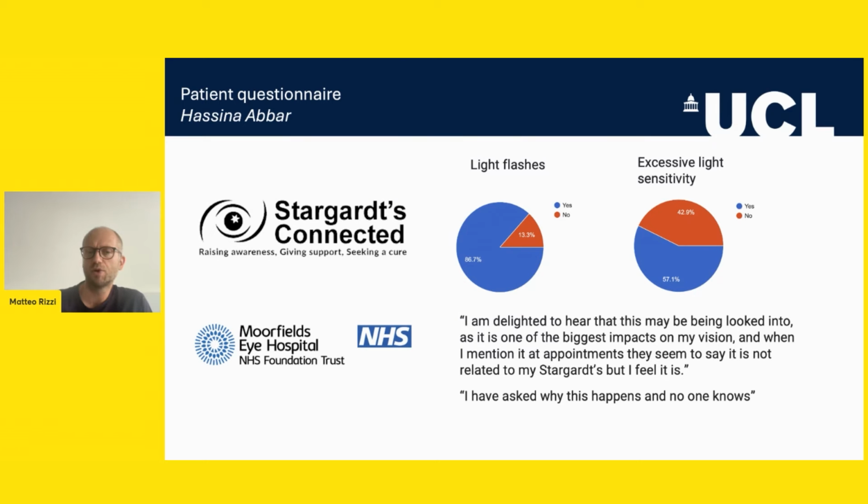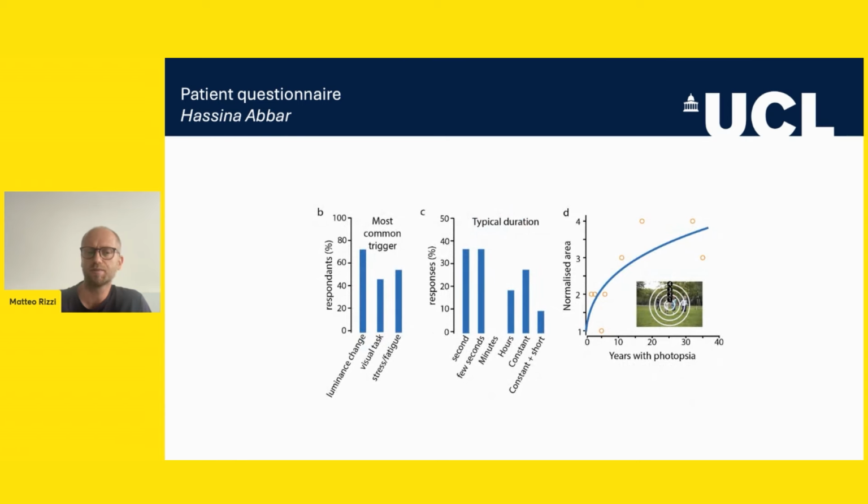So Hasina also looked more in detail at the quality of these light flashes and these symptoms. Just to give you an idea of some of her work, we asked, for example, patients what triggers, if anything, these flashes. The most common response was that a change in luminance was a trigger. So if people switched on a light in a dark room, or went out from a dark room into light, or vice versa, changed from light to dark, this seemed to cause the light flashes more than other issues. Stress and fatigue, of course, were another trigger, and so on.